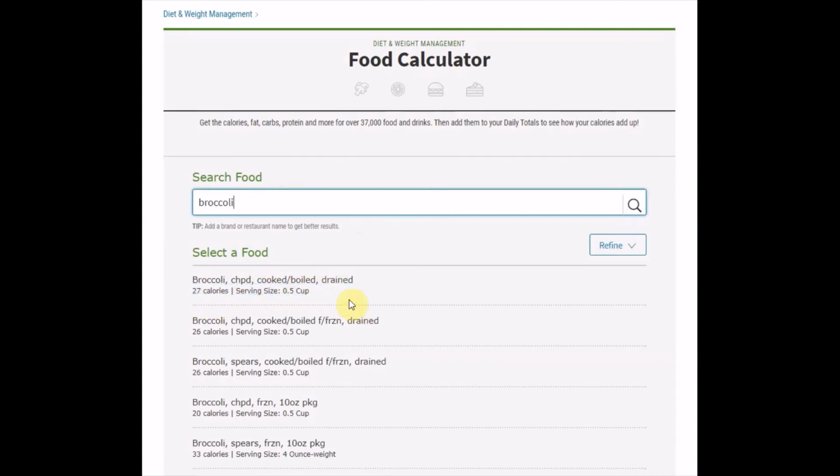27 calories for a half a cup. Let's say you're eating that out of a bag by the handful. Not likely how you're going to eat it, but nevertheless, let's look at that as 27 calories for that half a cup. Oh, I think it was a half a cup. Oh, round up to a cup. We're off by a whole 27 calories. All right. No big deal.